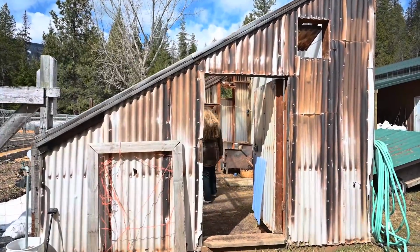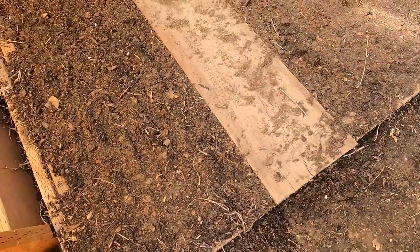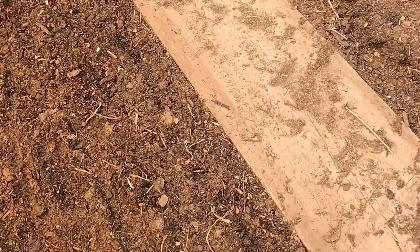Here I am in the greenhouse checking on the seedlings that we have planted. These are really early seedling mix. You guys can see they're just starting to come up. The soil's a little dry, so we're gonna have to come back in here a little bit later and get them watered. But oh, I can't wait.